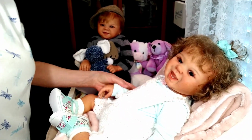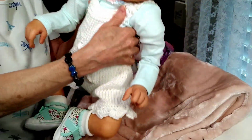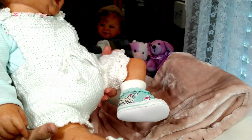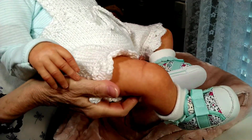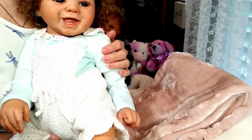So anyway, we have this little girl dressed, and let me pick her up so you can see. It's a one piece knitted outfit with a little bib, and she's got little crocheted ruffles around the legs there. She really looks cute in it.